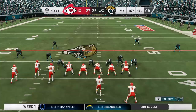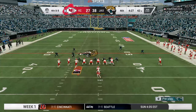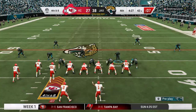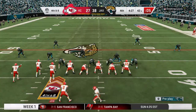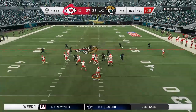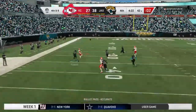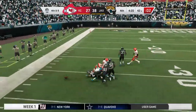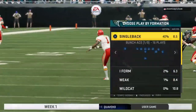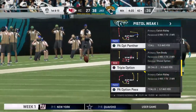All right, they're going to try and keep hope alive here on 4th down. They're going for it. Murray sets to throw on 4th. And that is incomplete. Boy, it looked like he had it and dropped it. And the Jags take over in terrific field position.